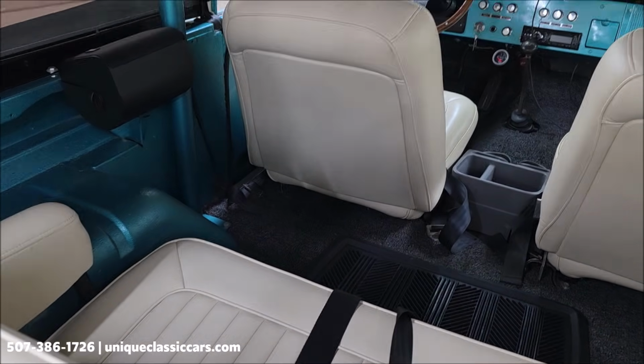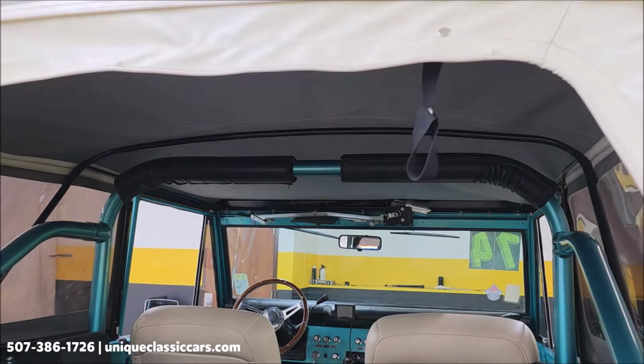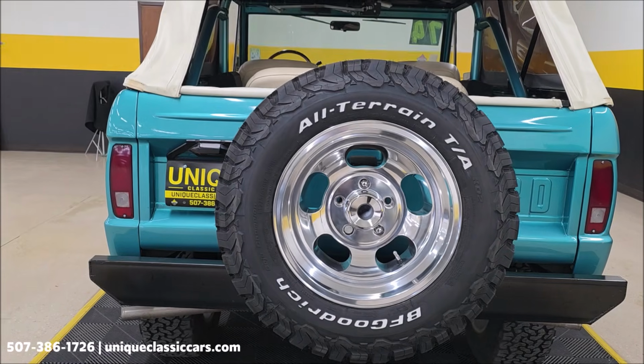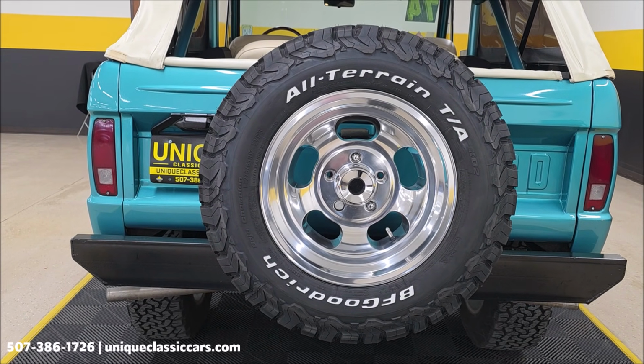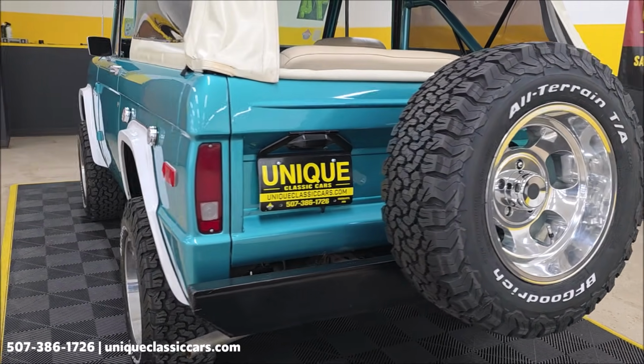See seat belts intact. Of course, the padded roll bar. And we have a matching fifth wheel on the rear here for the spare, also in that Indy polished mag wheel and BF Goodrich all-terrain radial.